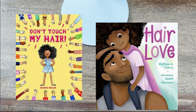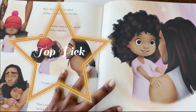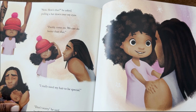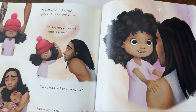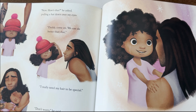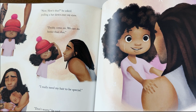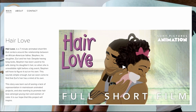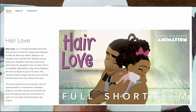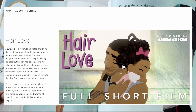Don't Touch My Hair and Hair Love. Now, let's start with Hair Love. This book has 17,000 reviews on Amazon. I believe the ratings are 4.6 and higher, and it is about a father learning to find a cool hairstyle for his daughter. He loves everything about her, including her hair, and he'll do anything to make her happy. This would be a perfect Father's Day gift as well. This was also created into a mini film, and you can find that on YouTube. Very, very cool story. Hair Love.